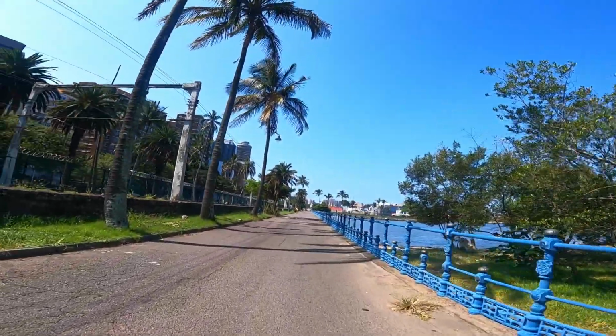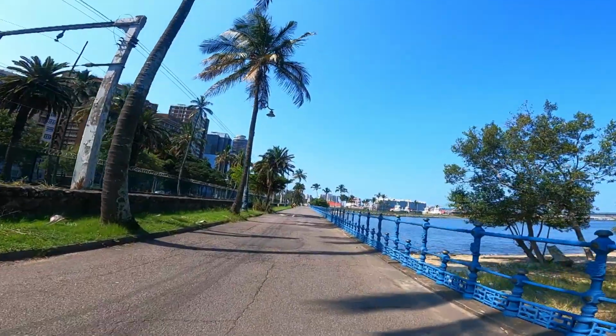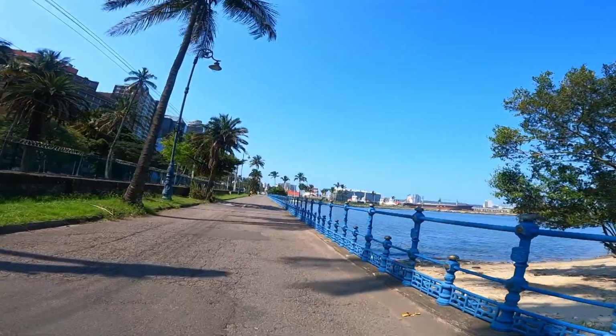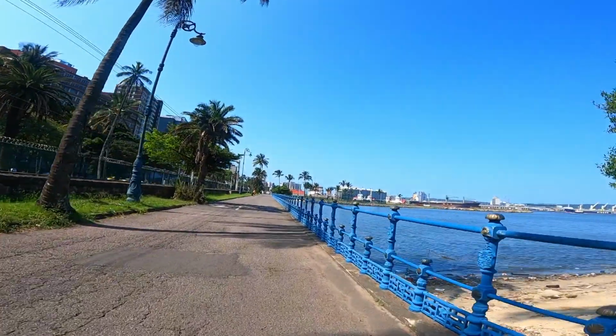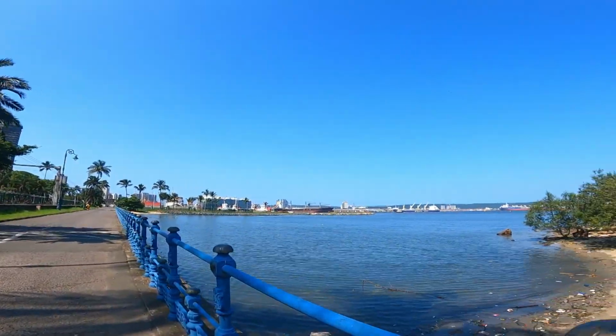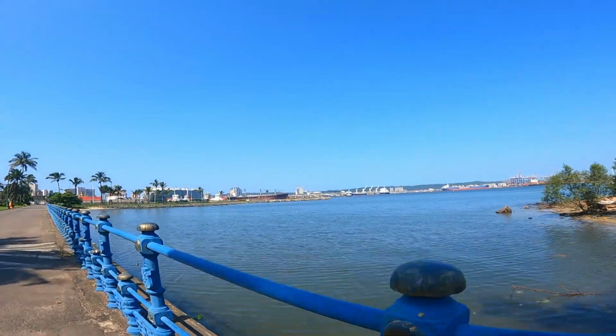From where I started, I think you guys have seen it. I think sometimes in this kind of area, it looks like people could come and fish here. That's for sure, eh?